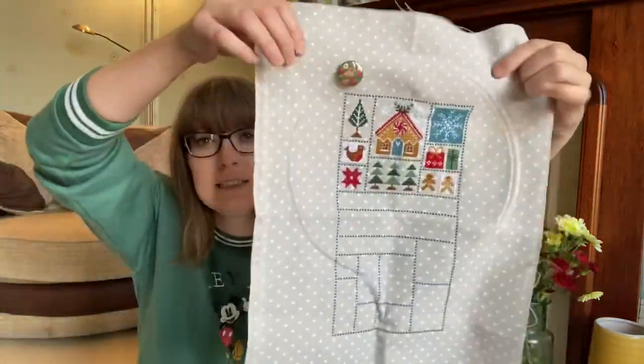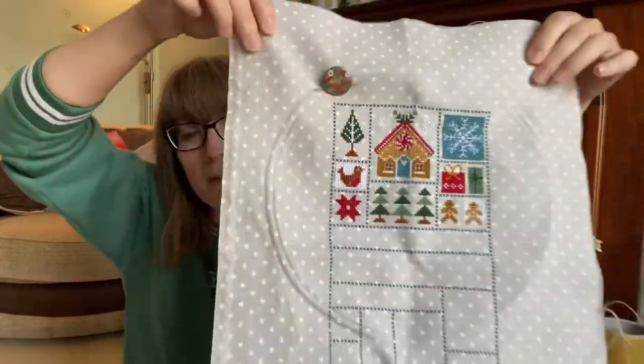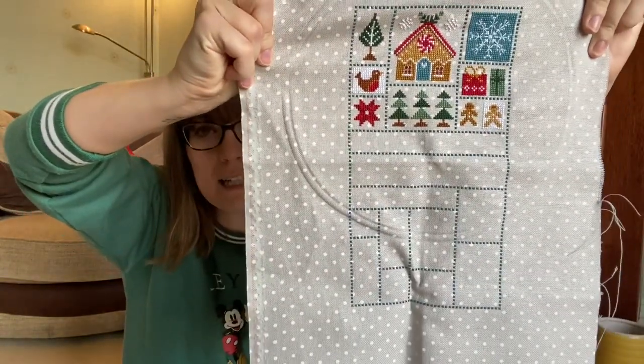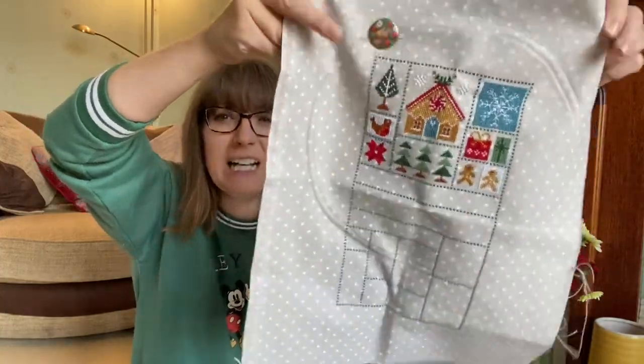And now I have part 2 and part 3 done. So I love this one. I think it's absolutely adorable. So this is stitched, again, this is the kit from Little Dove.